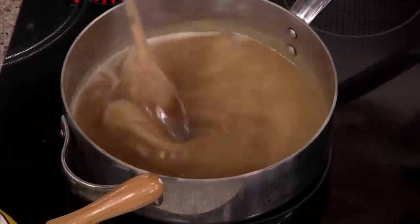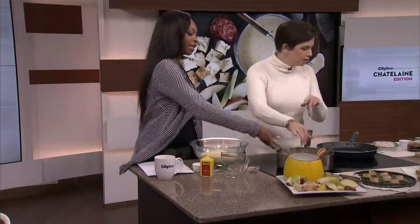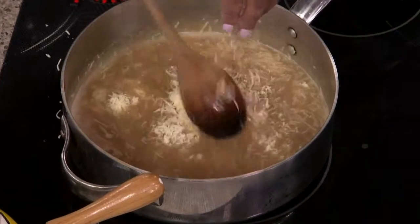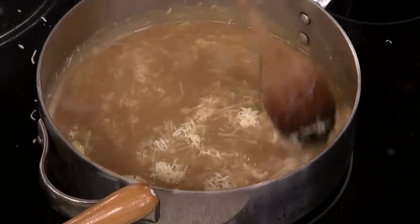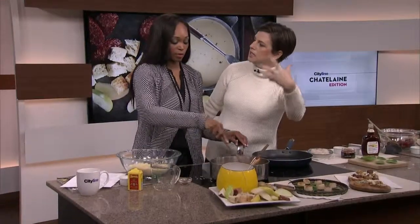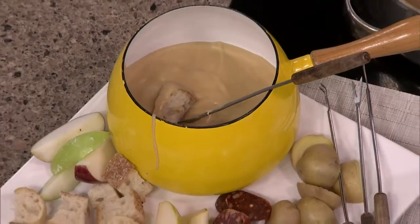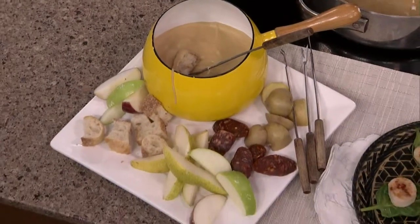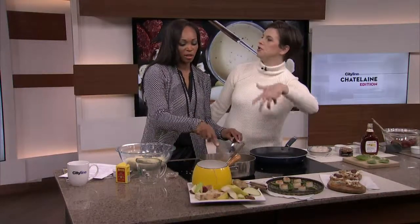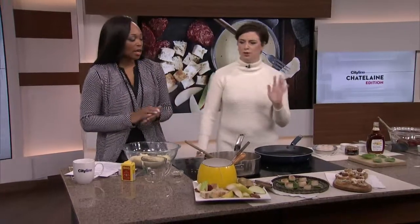As this comes to a little simmer, I'm going to toss in a little handful, and stir a little bit. Maybe another handful more, and it's going to slowly, gently simmer and melt and come together, and then it becomes this lovely, thick and smooth fondue. You throw it in your little pot, maybe a little candle underneath it. To make it a true meal, we like to serve it with cured sausages, boiled potatoes, and then some apples and pears. It's all coated in gooey cheese.